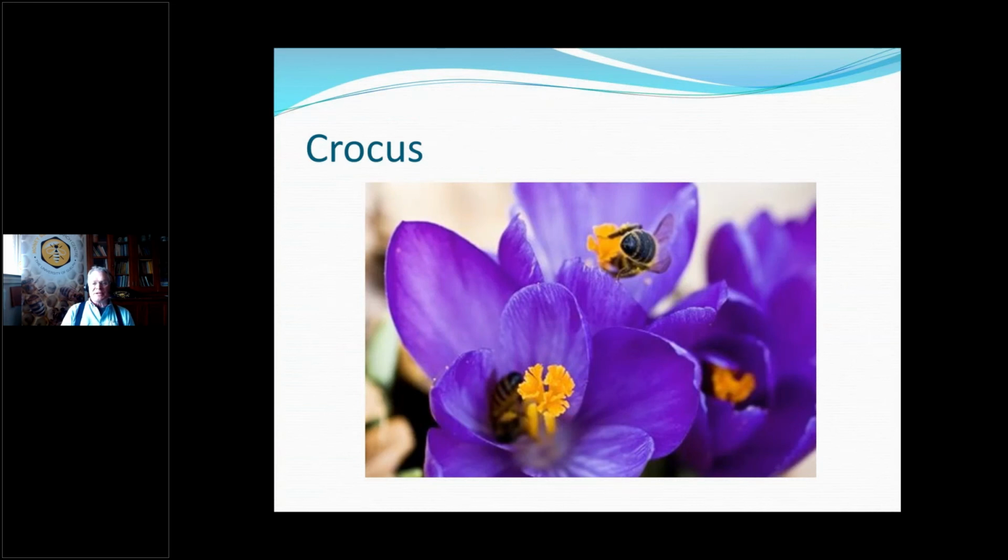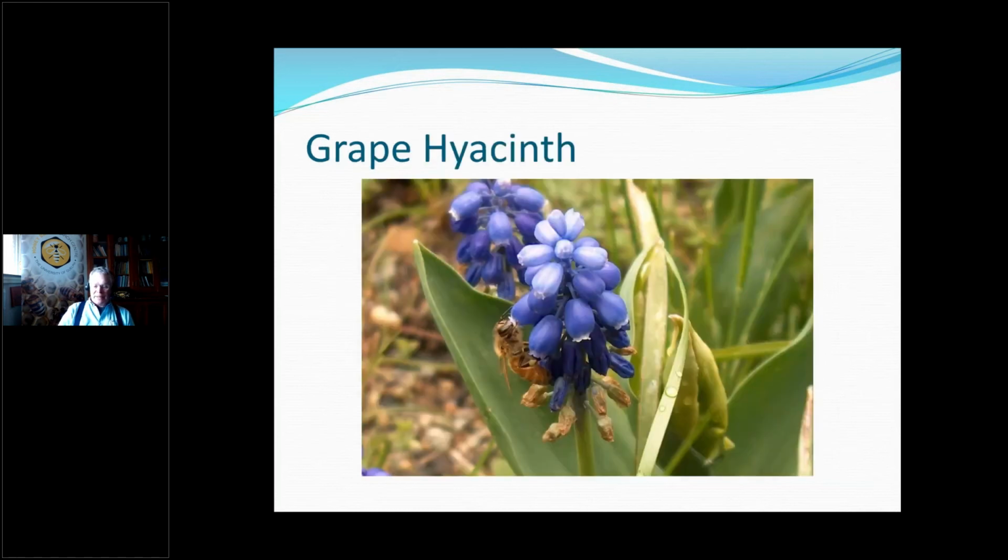Crocus, one of the first ones in the spring. The crocus anthers, when they're collected, are what saffron is, just a point of interest. We see some of this orange colored pollen coming in the spring here at our home yard, which is in the city of Guelph, so our bees get to a lot of backyards. Grape hyacinth is another one.